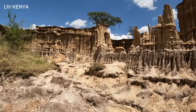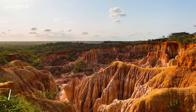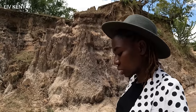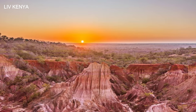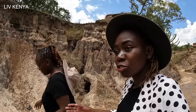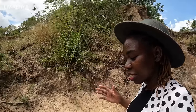By the way, Hell's Kitchen is in Malindi, on the coastal side of Kenya, in a place called Marafa. It is a community-owned property, but you pay some fee for the tour guide. It is also very similar. It has a lot of corrosion like this. It is a very popular place in Malindi, and it's called Hell's Kitchen because it's very hot, especially at midday, at noon.